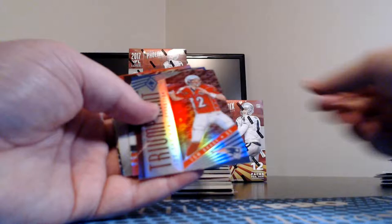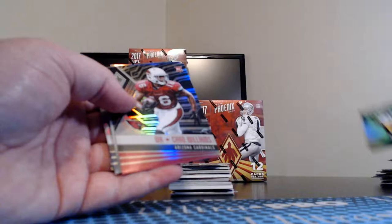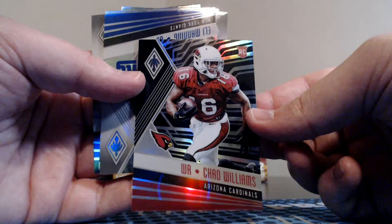Triumph, 121 of 299, Tom Brady, full-time Pro Bowl selection there. Carlos Hyde, 185 of 299, Carlos Henderson, excuse me, for the Broncos. Terrell Davis, Peyton Manning, and Ardarius Stewart, rookie for the Jets, all non-numbered. Power Surge, Joe Green, non-numbered. Chad Williams, 4 of 10, black parallel, first one of those we've seen at 10, $19 Cardinals, y'all. Number 2 of only 10. Eli and Peyton Manning, Luke Kuechly, Cooper Kupp, all non-numbered.